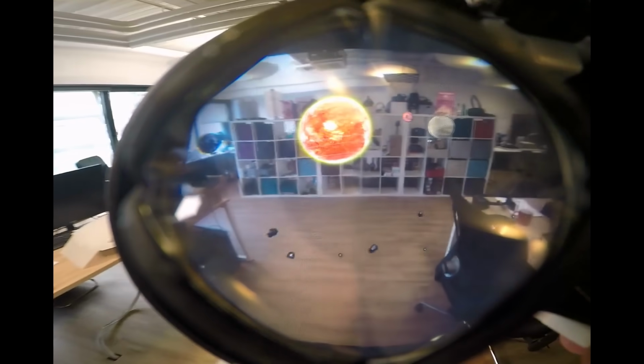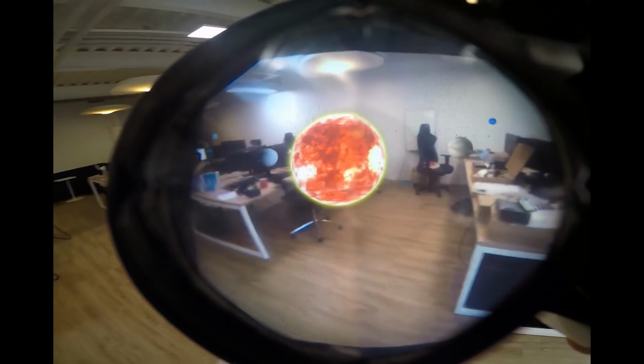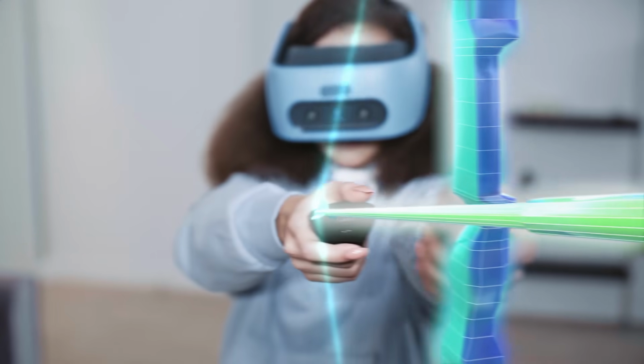We also saw the Lynx headset with a high definition color pass-through, which allowed for mixed reality content, and that was really, really impressive. It's been confirmed that this headset is also going to contain ultra elite technology, so it is going to support hand tracking capabilities. It will have a 1600 by 1600 LCD display with a 90Hz refresh rate, so nothing incredible there, just kind of standard, but it will not ship with controllers.